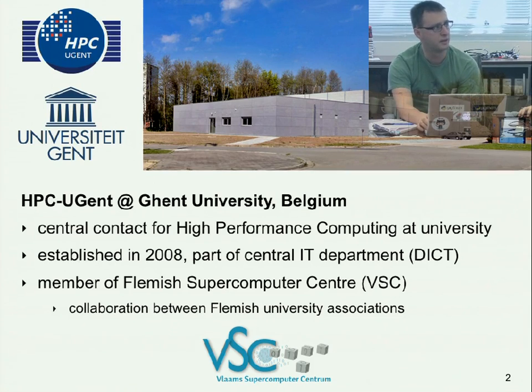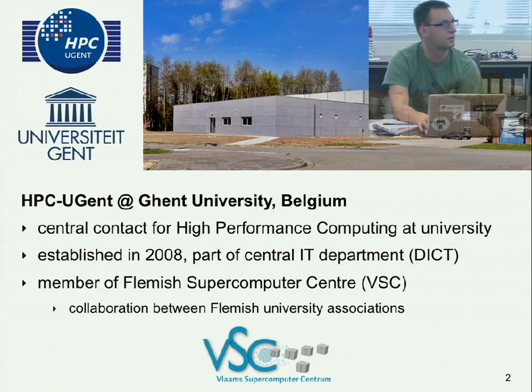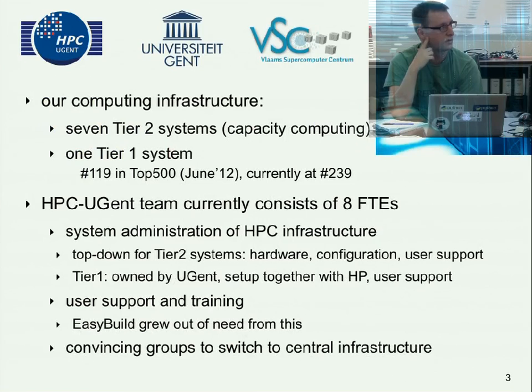And we're also a member of the Flemish Supercomputer Center, which is a virtual collaboration between the Flemish institutions. It's virtual in the sense that there's no physical center, and sometimes it's also a little bit virtual in collaboration. That's getting gradually better. So the infrastructure we have is actually quite a lot, especially since we've only been around for about 5 years.